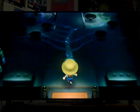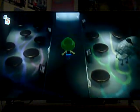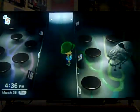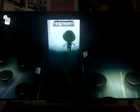Finally, we got the dinosaur exhibit. Don't expect too much here. I don't even know what's here. We do have a Dunkleosteus? Dunkleosteus? I have never heard of that dinosaur before. Or whatever that thing is. If I get another one, I'll have Blathers talk to me about it.